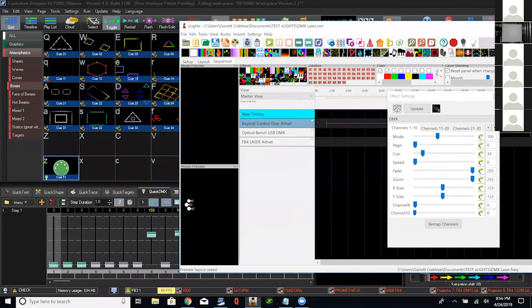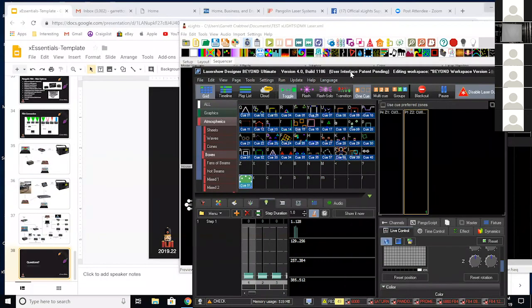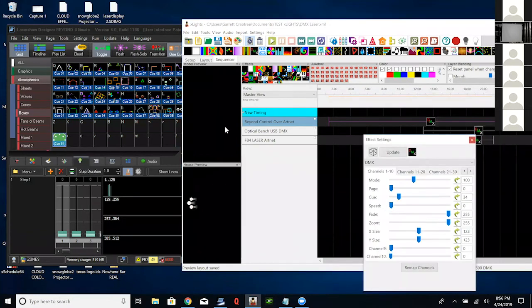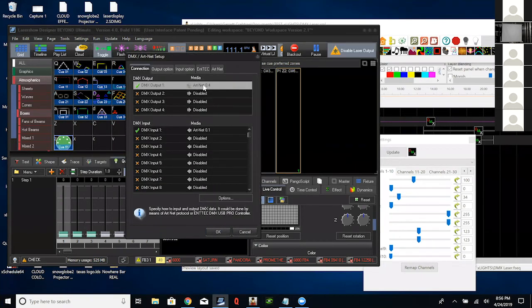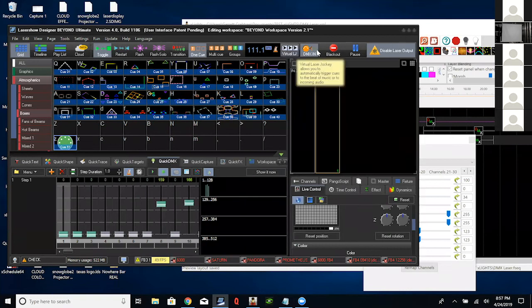Here, I'm going to shrink these down so I can show you how it is being controlled. So essentially, we have our Beyond control of our Artnet, and this is, again, outputting to the 127 network. And in Beyond, I had to set that up in the settings to tell Beyond that it is receiving DMX input over universe 1, etc. And then I actually have to hit this little DMX in box to tell it that it is receiving DMX.